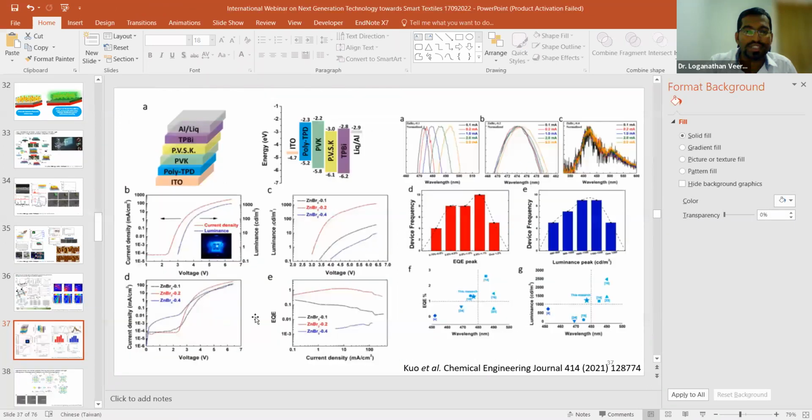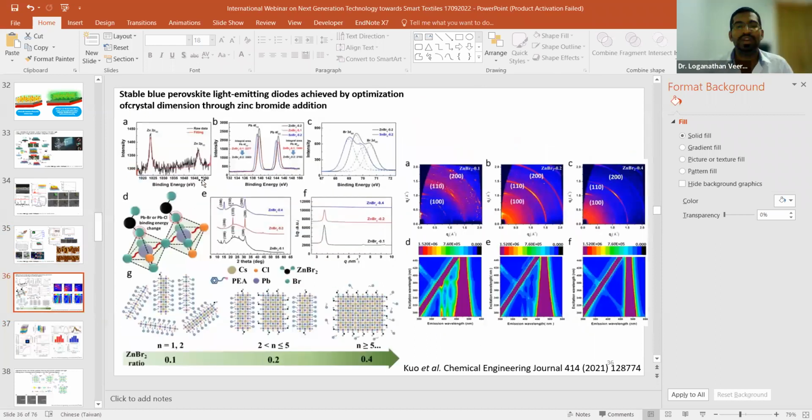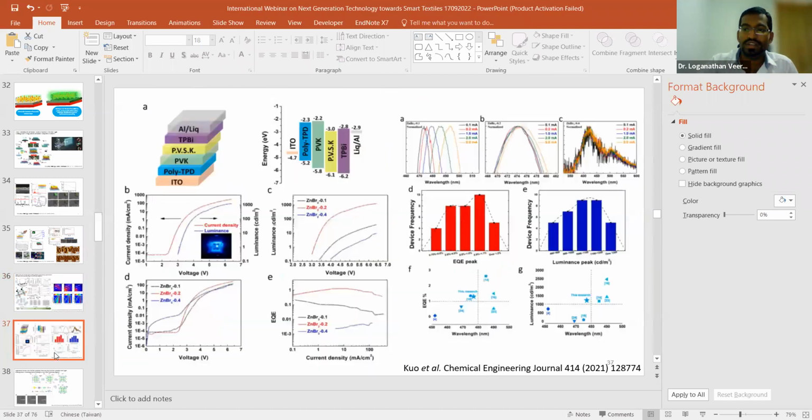And the other one is the device performance. You can see we got better performances in terms of EQE and luminescence, because in the previous works we just focused on green light emitting diodes. In this case, we work on blue light emitting diodes, because blue light is also very challenging. Because we know that we are going to change the halides, which will change the composition. That might create a different structure. That structure is not as stable as green. So the blue is even more challenging. So we take up this challenge and we try to achieve some better results, and we got some good progress.